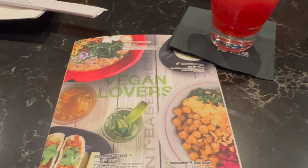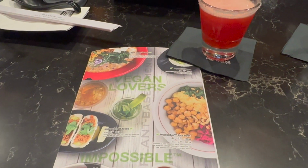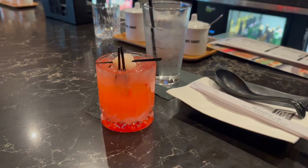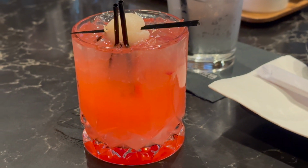Second, they have two locations. I recommend going to the Uptown location. For some reason, their customer service is better than South Park, and their quality of food is better. I ordered this same exact salad. These drinks are delicious. This one is a virgin drink. This has no alcohol. That's Joe's.